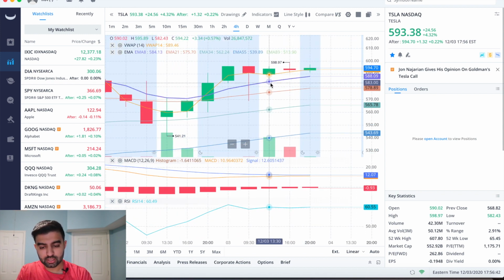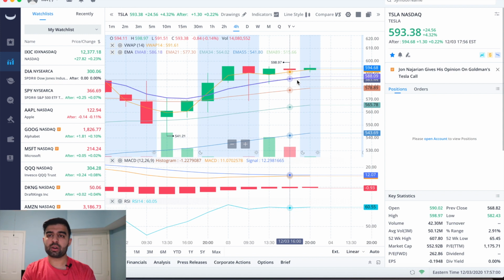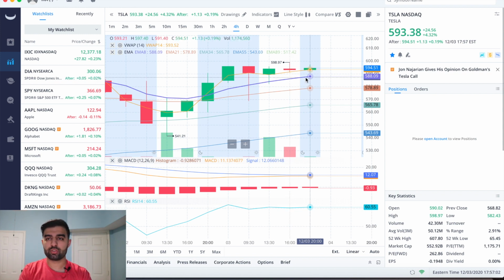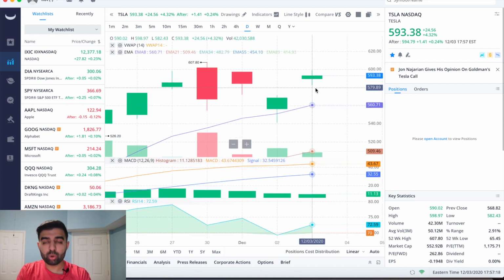As we could see in the first 4 hours of the day today, one of the levels I was watching was the 8 EMA on the 4-hour chart, which comes in right at 584.13, and our low for today was 582.43. So that first level is what I'm watching, the 8 EMA on the 4-hour chart, just as a soft level of support. And then if that drops, I'm watching the 21 at 578, then the 34 at 560.